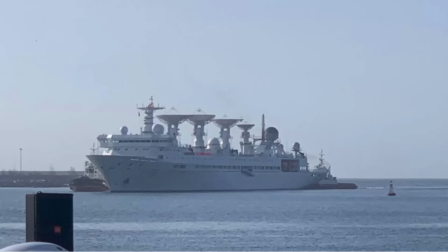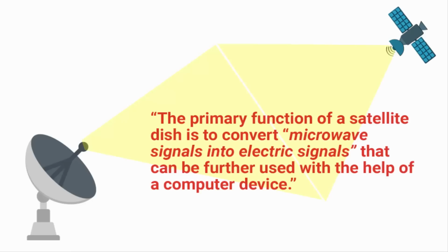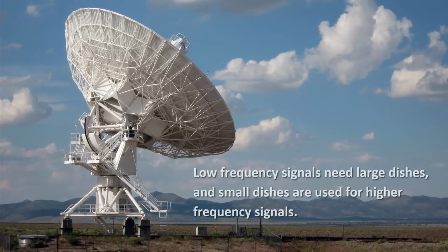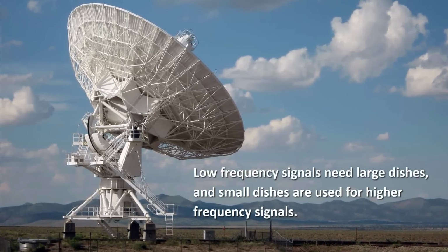As you can see from the picture, there are three big satellite dishes, or you can call them antennas, mounted on this ship. The primary function of a satellite dish is to convert microwave signals into electric signals that can be further used with the help of a computer device. And always remember, the size of the dishes varies according to the frequency of the signals. Low frequency signals need large dishes, and small dishes are used for higher frequency signals.